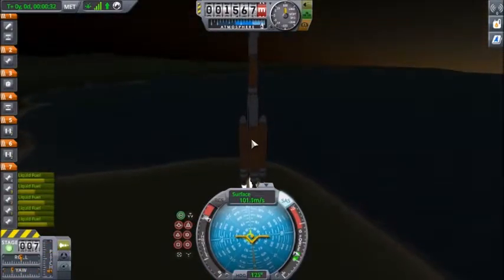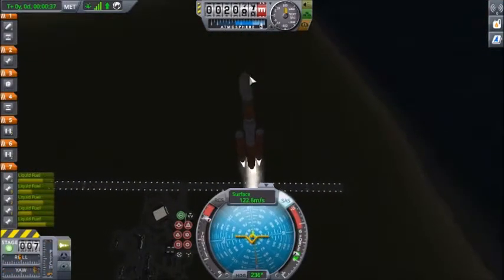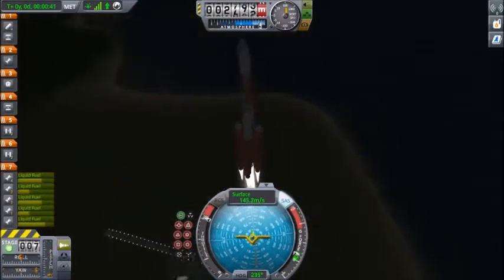And what is causing that? Because nothing should be providing any torque. I don't understand what's torquing.